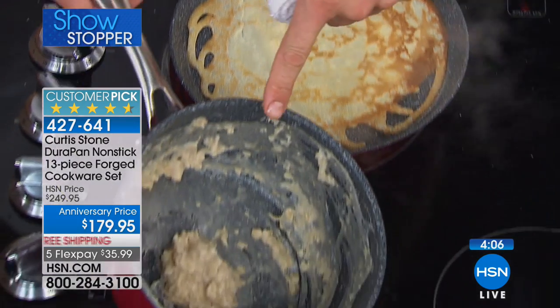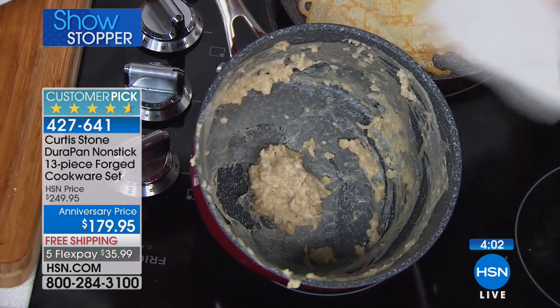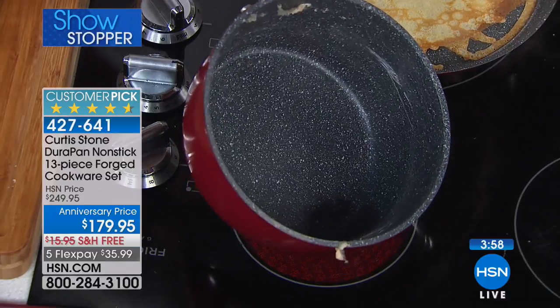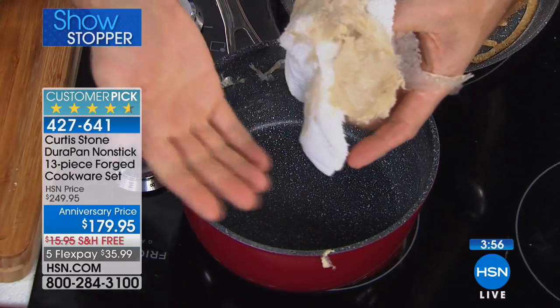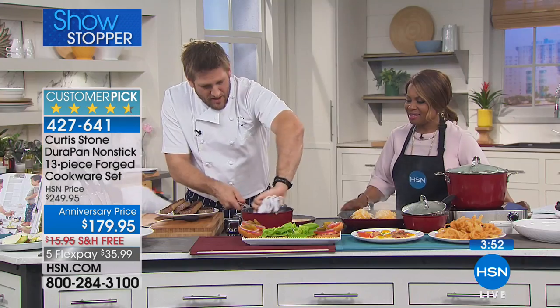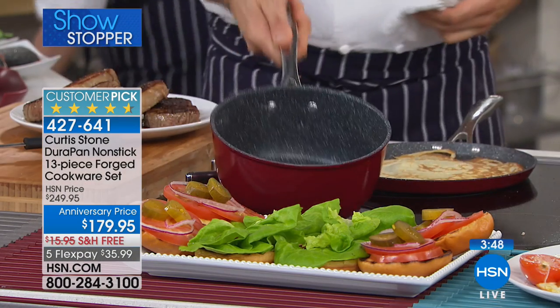Marlo, look at this. You saw me pour that oatmeal out before. I put it back on the heat. Watch again how it wipes out. Look at that. The pan's spotless, and this has just gotten crispy. So that's a good example of something that would otherwise be burning in another pan. And here's the best part of all. You give it one more wipe, and you're ready to cook in it again.